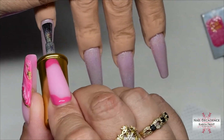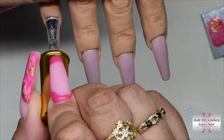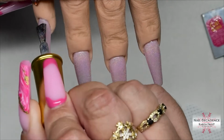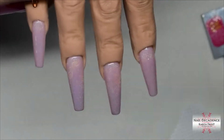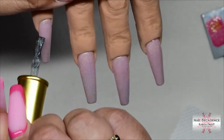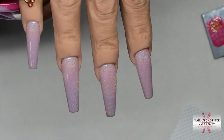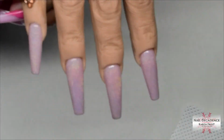Last finger. I actually did really well with my application this time. I didn't make a huge mess. You know, my hands shake. I surprised myself with this set. I didn't have to use my cleanup brush very often at all. I think I only used it once. That's got to be a world record for me.